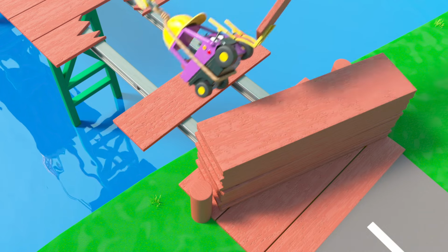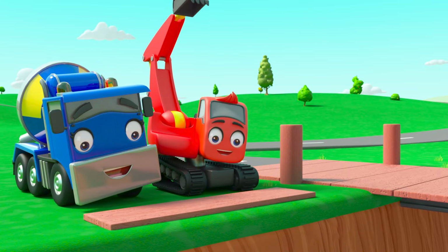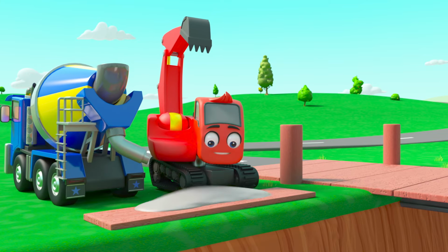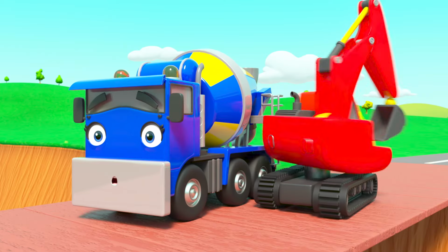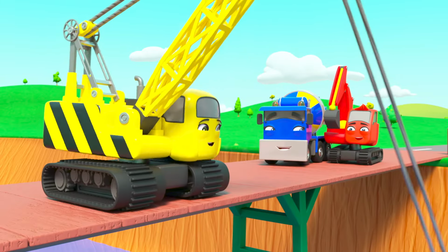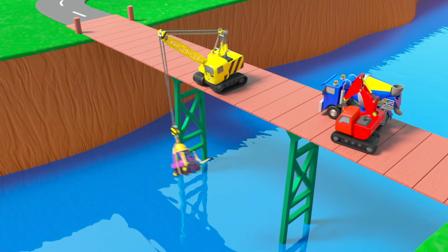He can grab the planks on that side and deliver them to the crew on the other side. Now, with a bit of cement to stick it, the bridge will be repaired in no time. There, all done. Good job, team. But look. Mr. Rubble is still swinging. He's having so much fun, he doesn't want to stop.